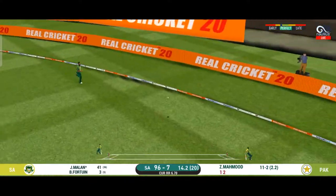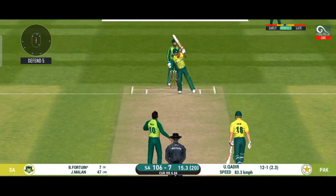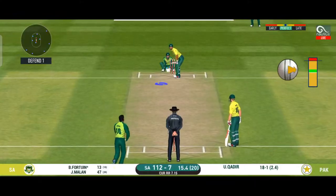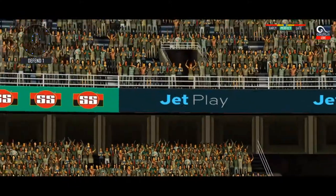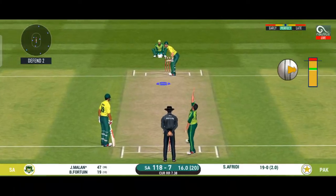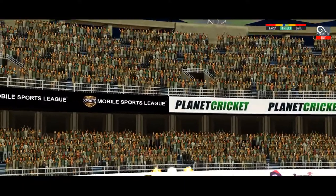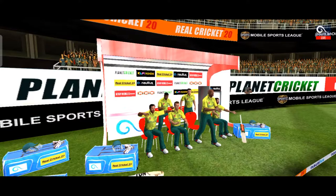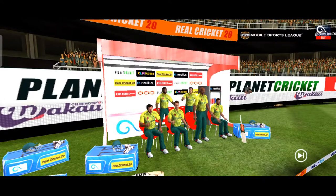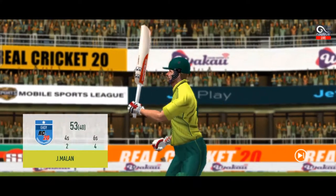That is in the air and in the gap. Good for shot making. Goes for the big one. That's a powerful shot. That's a superb shot for six. Oh, that's huge. It's disappeared way into the stands. He is looking good for 100.